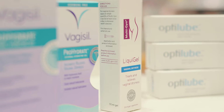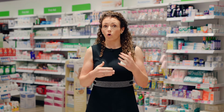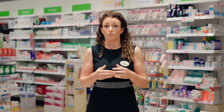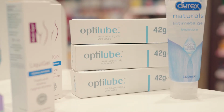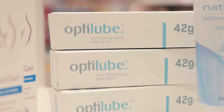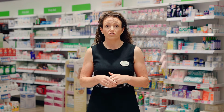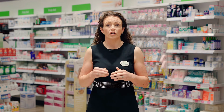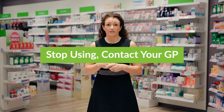If you have a lot of vaginal atrophy and dryness and any insertion is painful or difficult, it's always an option to use a water-based lubricant, such as one that I like being Optilube, and applying that to the outside of the applicator, and it just eases the insertion of it. And finally, just to mention that if you're using any of these intravaginal products and your symptoms worsen, or you have any unusual symptoms, discontinue using the product and consult your doctor.